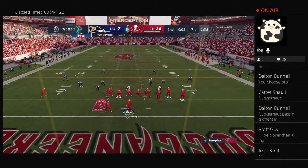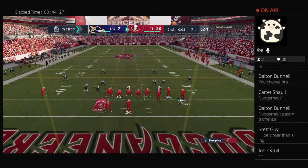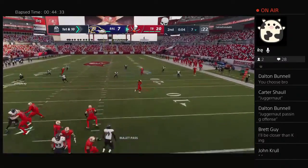Ready to get their drive started. And you got to think, if this is anything other than just taking a knee, I'd be very surprised. Yeah, they've got enough to talk about at the half. Why do anything else? Just get out of there.